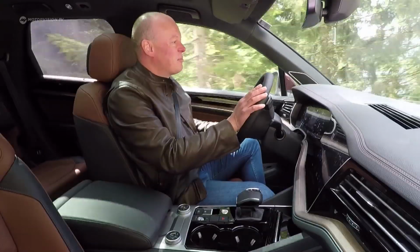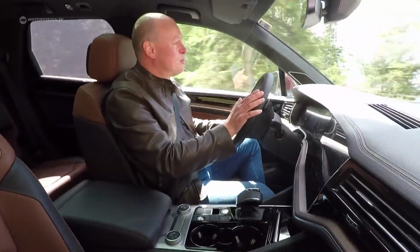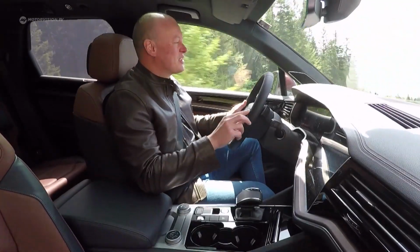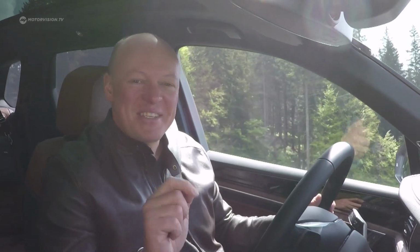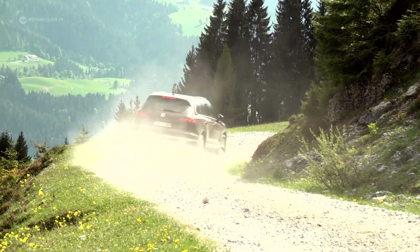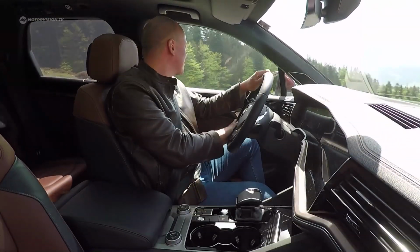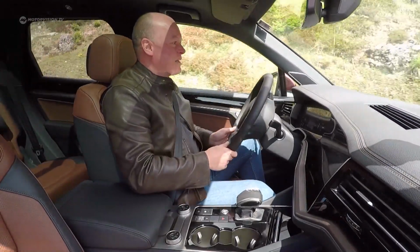We are now driving the Tuareg here with the Ambiente equipment, so with a base of 60,000 euros. However, there's still a lot of equipment to add if you want to drive such a well-equipped vehicle. And there is, of course, the price question. What does this Tuareg cost with the entire special equipment available on the surcharge list? The mentioned air suspension with 5,900 euros is still one of the larger lumps.